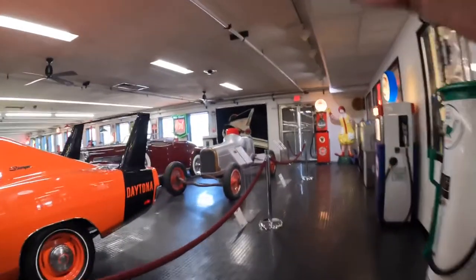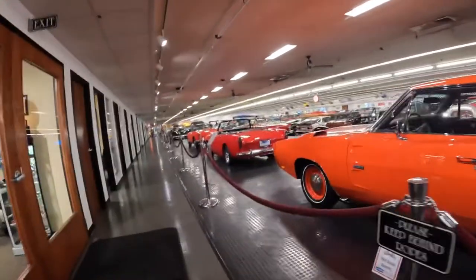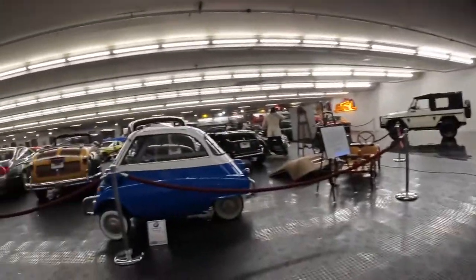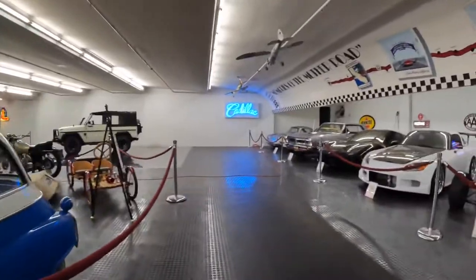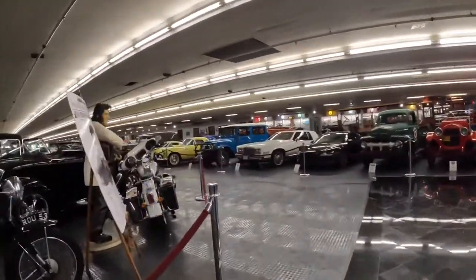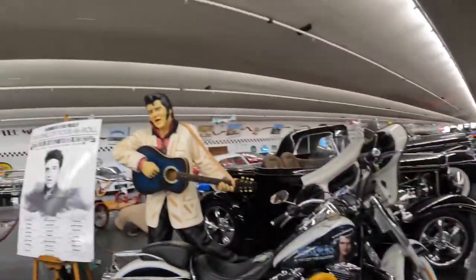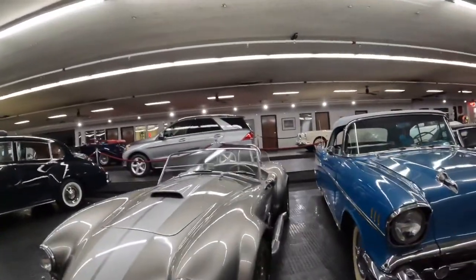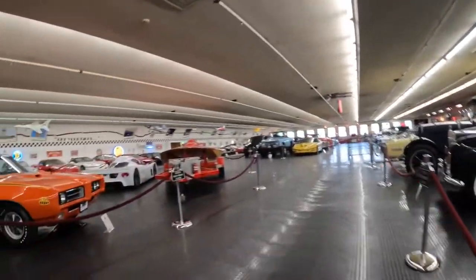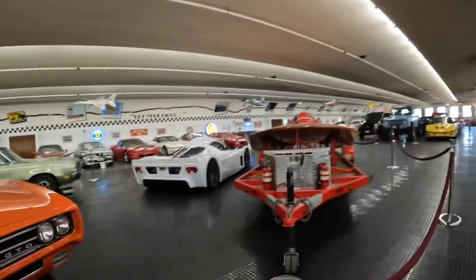Holy cow. You got a Daytona sitting right there. Wow. How cool. Oh, an Isetta. Dude, this is the Urkel car. Man, that's really cool. Oh, that's so cool. Rods. We got an Elvis motorcycle. That's pretty cool. Oh, Elvis. Oh, Jared, that's for you. The Cobra 2008. That's pretty gnarly. The Judge. Oh man, that thing is hardcore from the back.